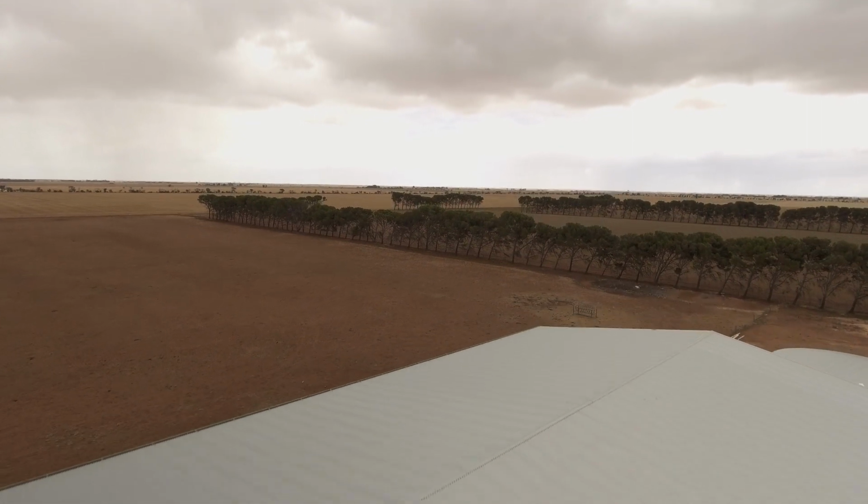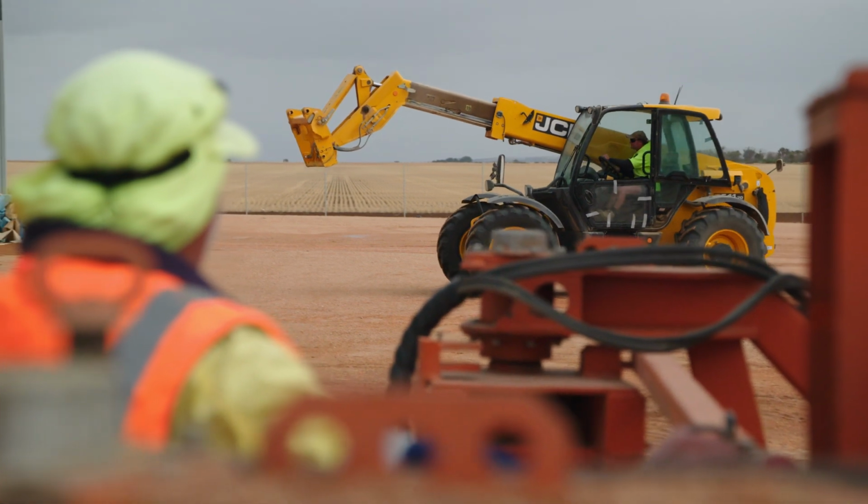So, Brad, beautiful property you've got here. Tell us a little bit more about growing lentils and what it takes to make sure you get a nice crop. The lentils are a bit of a finicky crop. They're sown in May, generally. We need good rains throughout the year and then a nice, cool, dry finish to let them ripen perfectly.